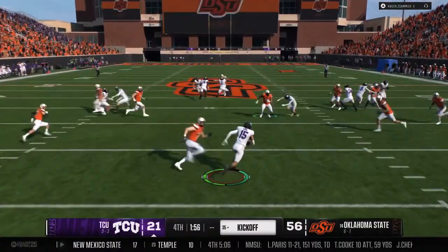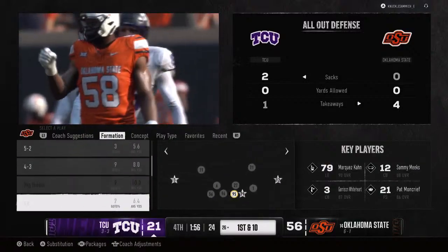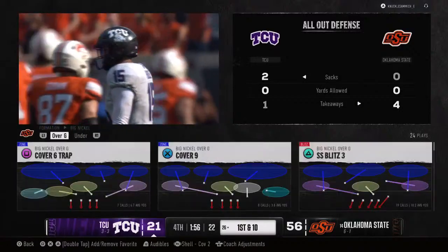From inside the 15, chance for a good return. Able to find enough room to get it out across the 25. He's brought down at the 26.